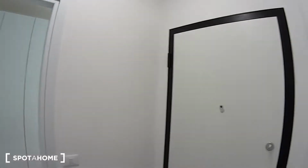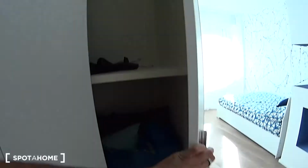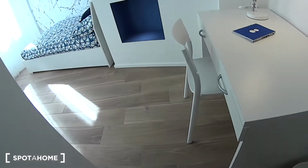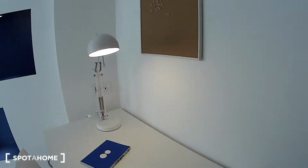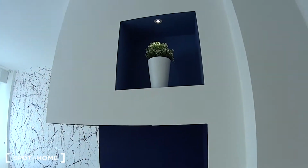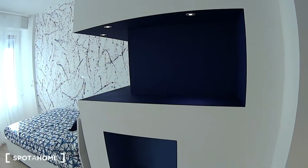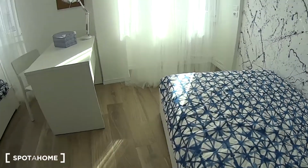So we just begin our tour from bedroom number 1. As we walk in, we have these high standalone wardrobes, nice and deep, very spacious, with a chest of drawers at the bottom too. While over here we find a large desk with a couple of built-in drawers. There's also a billboard on top of it to pin your notes. Over there we've got a cool set of shelvings with built-in lights, very stylish in these white and blue tones.